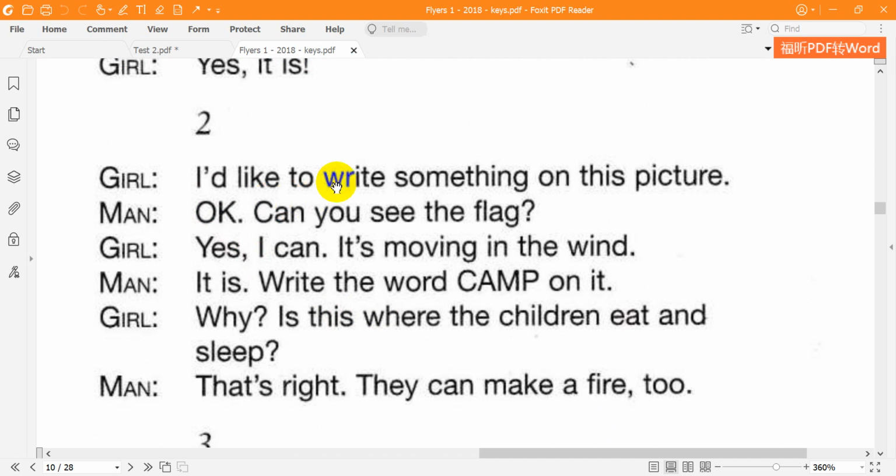I'd like to write something on this picture. Okay. Can you see the flag? Yes, I can. It's moving in the wind. It is. Write the word camp on it. Why? Is this where the children eat and sleep? That's right. They can make a fire too.